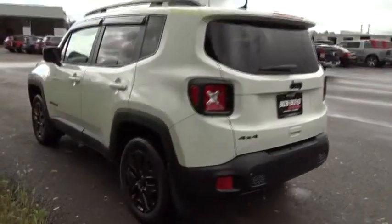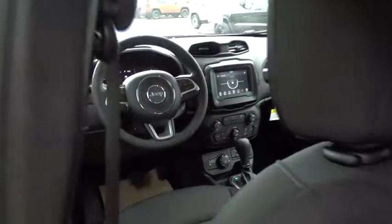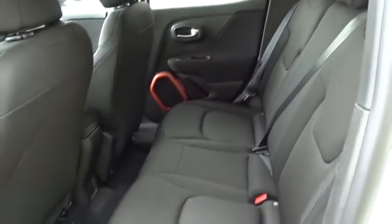Here are some of this vehicle's great options. Traction control, dual airbags, power steering, four-wheel disc brakes, trip computer, compass, electronic stability control, power windows, rear window defroster, brake assist, tachometer, panic alarm, overhead console, remote keyless entry, Sirius satellite radio, driver vanity mirror, front bucket seats, front reading lamps, rear window wiper.